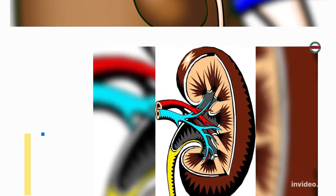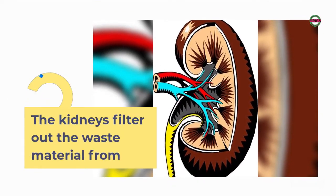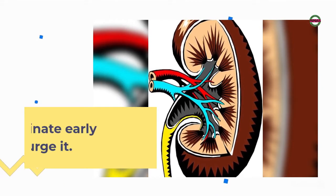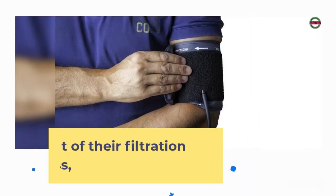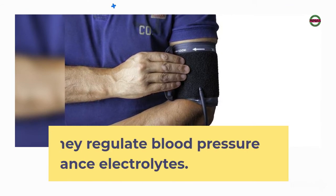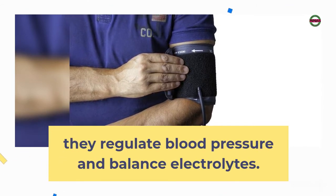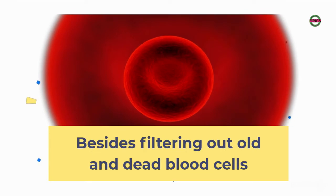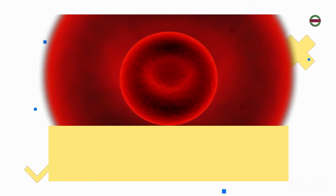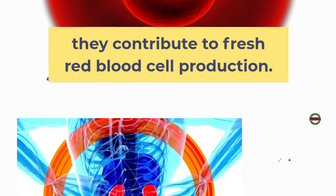Functions of kidneys. The kidneys filter out the waste material from the blood through urine. So, urinate early when you urge it. As a result of their filtration process, they regulate blood pressure and balance electrolytes. Besides filtering out old and dead blood cells through urination, they contribute to fresh red blood cell production.